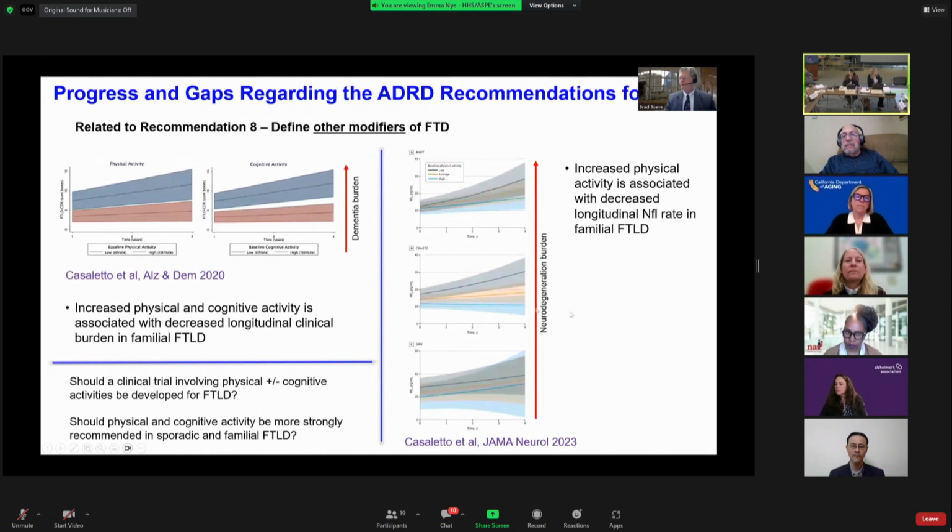And a follow-up study looked at the neurofilament light chain. So typically as clinical burden increases, the NFL level increases as well. But as one is more physically active, the NFL increase is attenuated, and therefore exercise may slow down the rate of progression or neurodegeneration. At least that's the interpretation of these data. So we promote physical activity and cognitive activity with all of our patients and families, and there is data to support that.